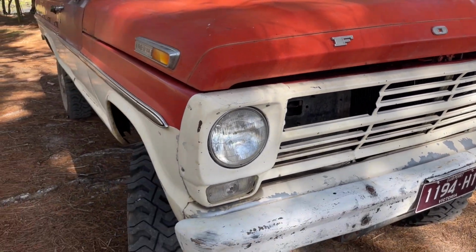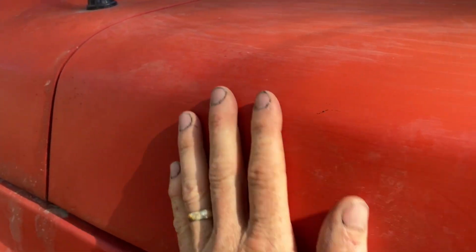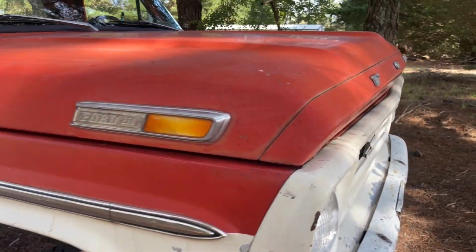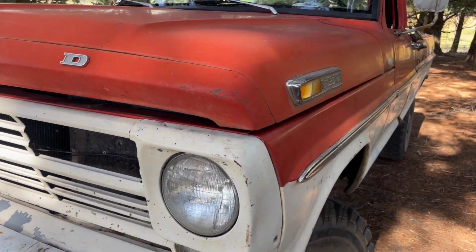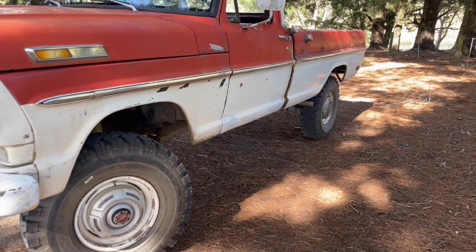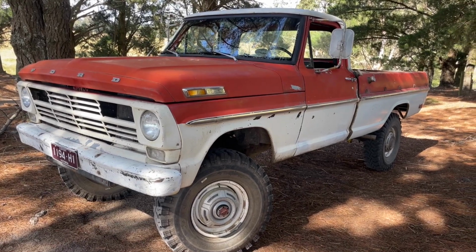The other thing too, I can't really see that this has been resprayed. Look, this door's different. That colour, you can see it's actually a different door. That's been replaced at some point. It's an original red and white truck. The VIN even says that, so obviously that's true. But in terms of the paint itself, it's been touched up definitely, but mostly original paint. So hey, stranger things have happened, right? It would be cool if it was a matching numbers.